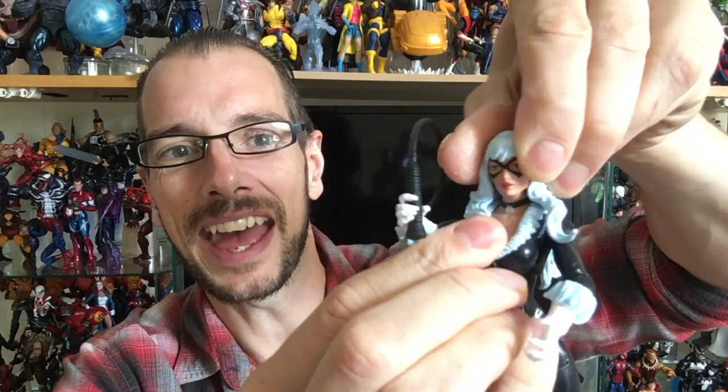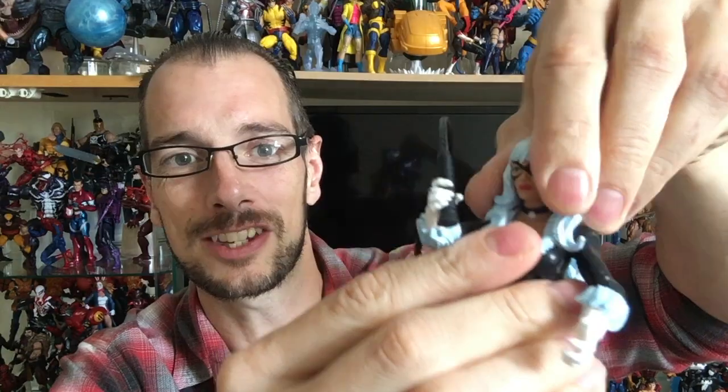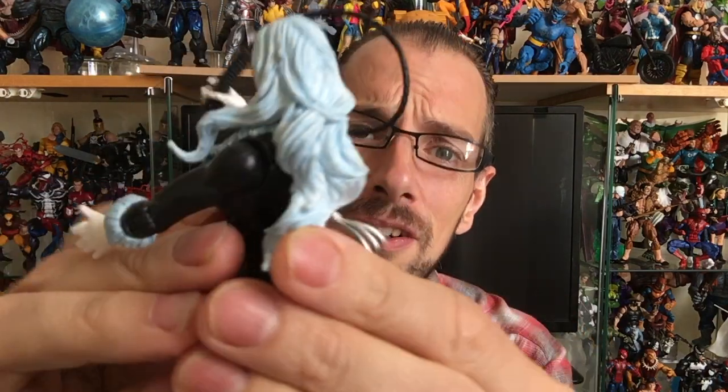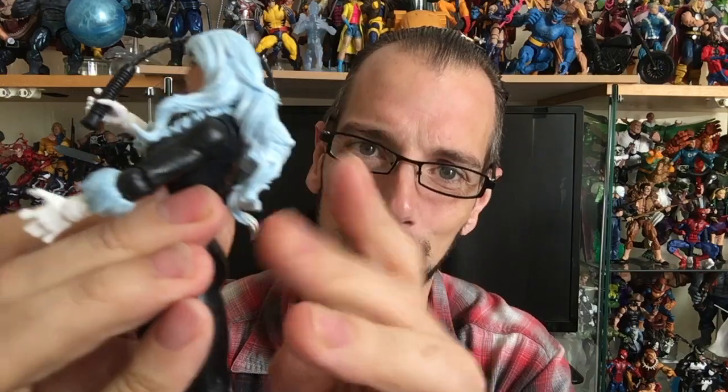So that's not great. Also, the head, because of the hair, doesn't really move much. You don't get good head articulation unless you pop it off. So the articulation on the head isn't good. The hair looks great. Actually, I'm not sure how I feel about the blue rinse over it. It feels a bit like old lady, you know? So the jury's out on that one.